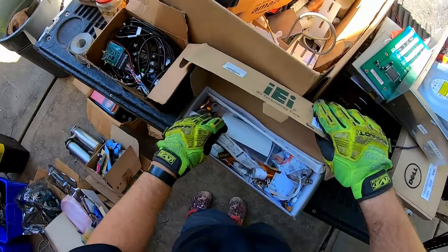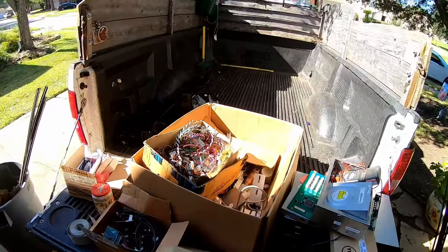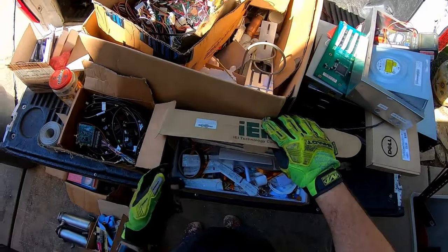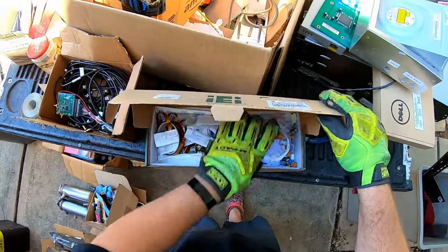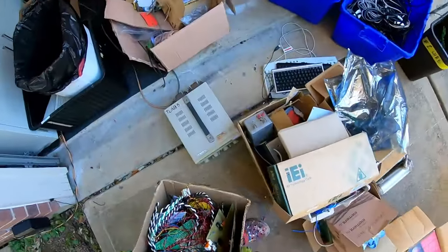Tuberculin syringe. Somebody's some electron. You know how the junkies keep their stuff in a little sunglass pouch or whatever? This is like what the electronic junkies keep their stuff in, man. Their needles and their copper. They need it. All right. Lots of wires here.